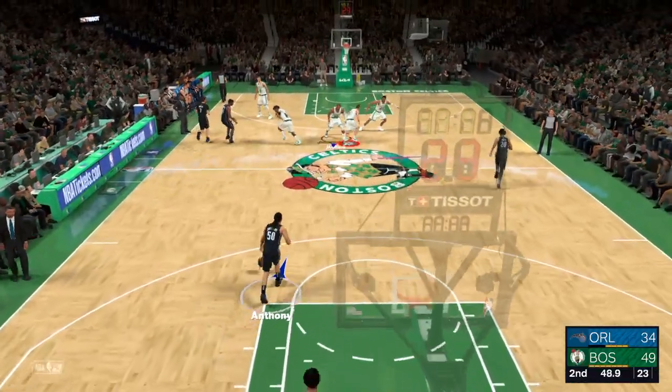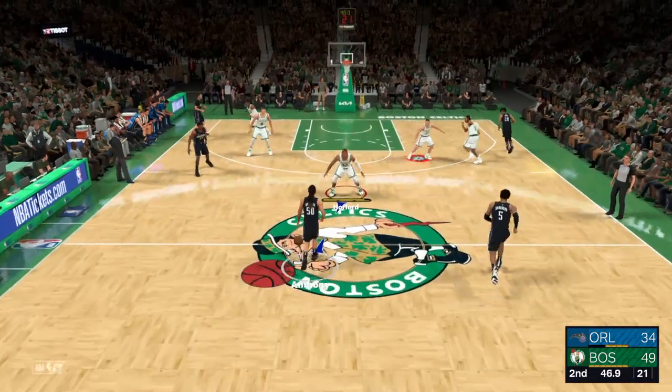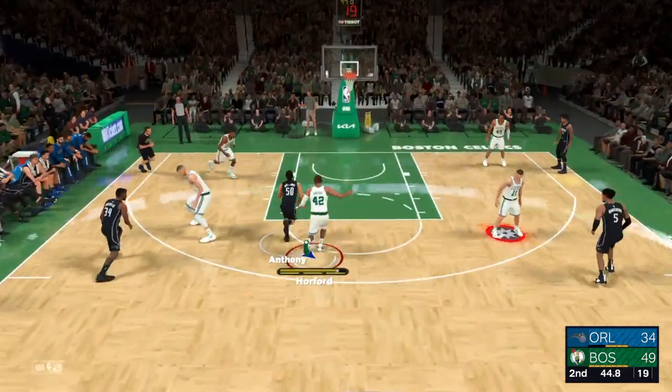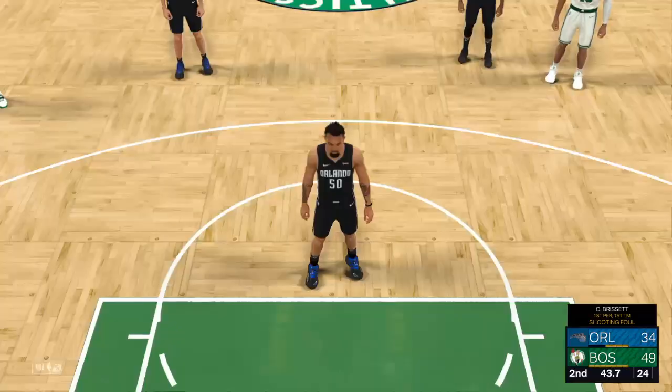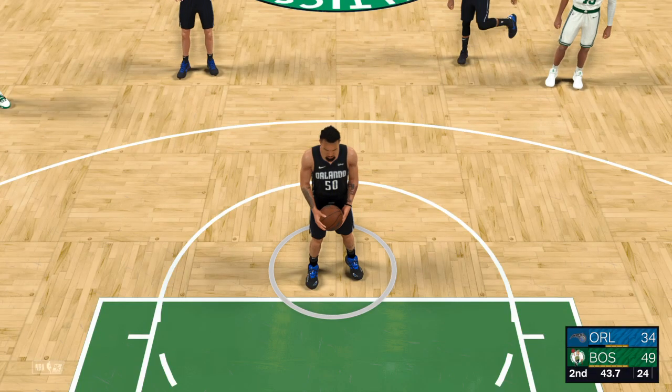And guys, one thing that's triggered this run, their proficiency inside the three-point line. And a foul called on the way up. So he'll take 2 from the free throw line.